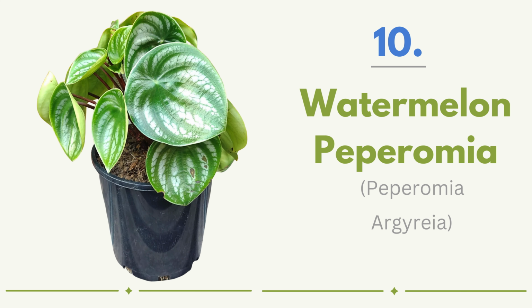Watermelon Peperomia rounds out the list with its charming, heart-shaped leaves that look just like the rind of a watermelon, silvery stripes against a deep green background. It's a compact plant, usually staying under 12 inches tall, which makes it perfect for desks, shelves, or small apartments. Care is refreshingly simple: bright, indirect light, a light hand with watering since its thick leaves hold moisture, and well-draining soil to keep the roots happy.